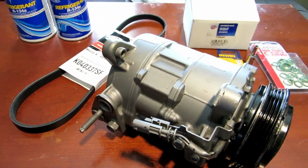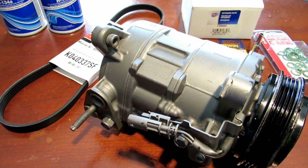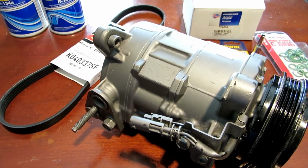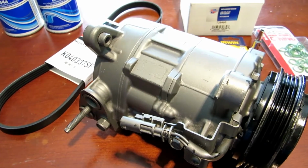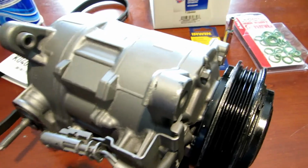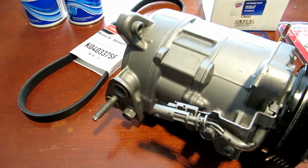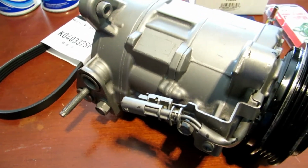And I said, let me look real good. I looked, and the condenser had a hole in it. That's a common thing on the 2014 Chevy Silverados, they get a hole in it. So I changed the condenser. I don't think I put it on video. But yeah, I was rolling. It was cold, but it wasn't as cold as I think it should be.